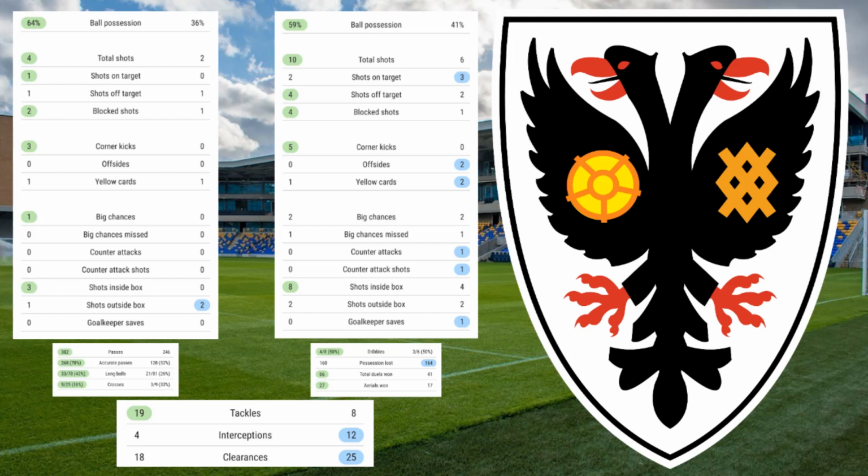In the second half, they edged the possession 59-41. So ours was much, much better, theirs a little less. They had 10 shots, 2 on target. We had 6 shots, 3 on target. They had 4 shots off target to our 2. They had 4 blocked shots to our 1. In terms of goalkeeping saves, we made 1, they made none.